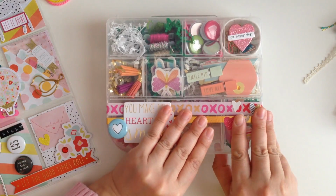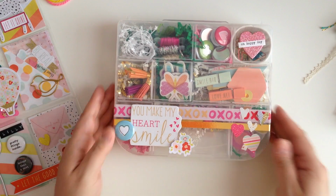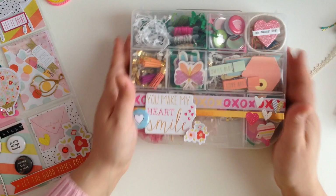She decorated it on the outside. It's a little wooden thing here, and it says, "Oh, happy day." This doesn't belong here. Oh, there must have been a heart or something there that fell off. But it says, "You make my heart smile." She put another flare here.